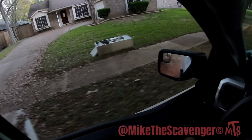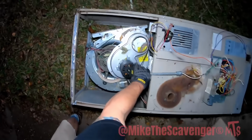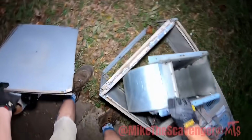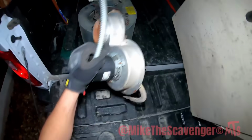It's got some HVAC stuff sitting right here. All right, man, getting ready for the winter time, huh? That heater all fixed up. That boy right here.